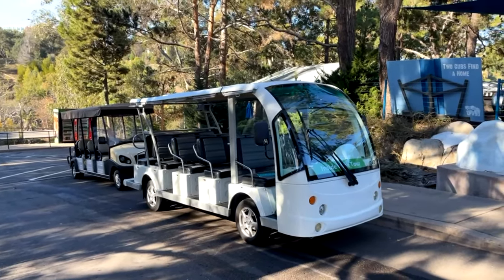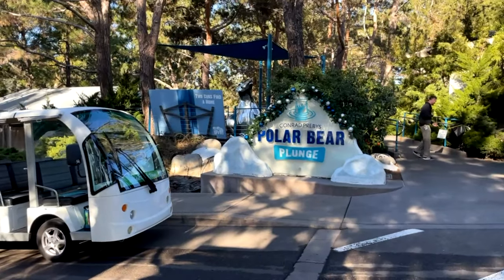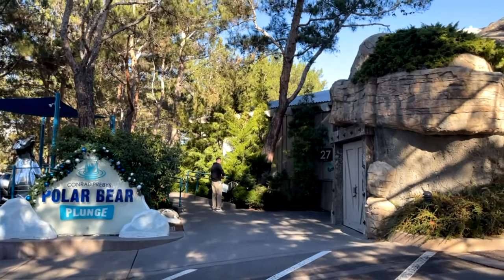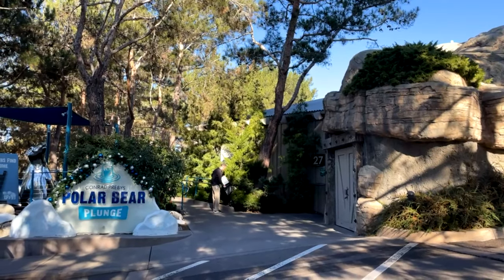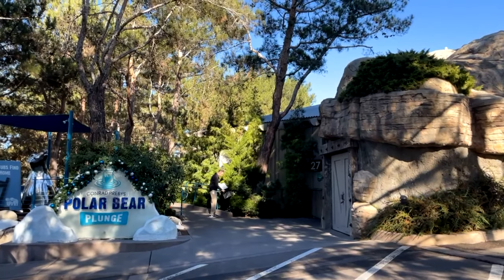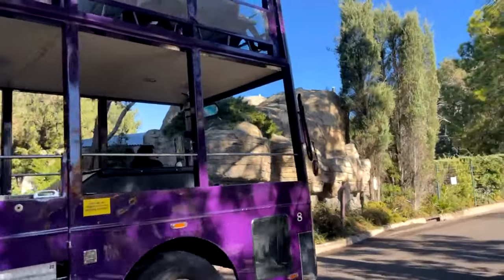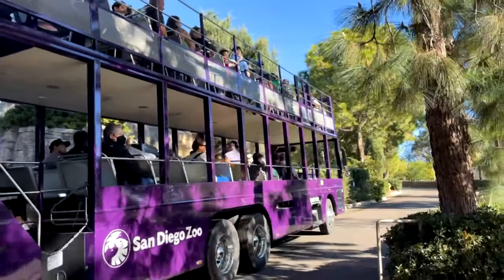If we just turn around, right across the tiny road from the antelope, you'll find the polar bear plunge. The little cart you see here is an inside look tour, an educational and entertaining 90-minute tour that is great for a family outing. These tours run $89 and up for each person on the tour. The family on this tour just got escorted into the polar bear plunge by a guide right before it opened up to the public.